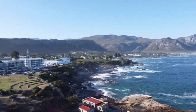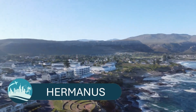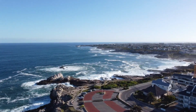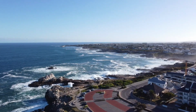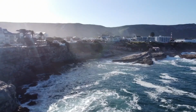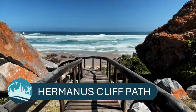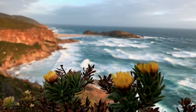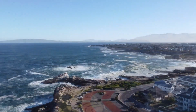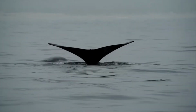But it's now time to head to our final stop on our tour, the coastal town of Hermanus. Today, enjoy the scenic drive from Franschhoek through the Western Cape landscape of approximately 90 minutes. Once you've arrived, stretch your legs with a long walk along the Hermanus cliff path. Take in the rugged coastline with its beautiful wildflowers and bright blue waters. You'll certainly see lots of birds, and you might be able to spot whales, dolphins and seals out to sea.